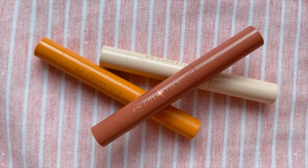First formula being the M Cosmetics lip cushions. And my three favorite shades are Faded Clementine, Venetian Rose, and Magic Hour. I love how these ones are like gloss sticks, but they also have a lot of pigmentation throughout them. So that's what makes these really worth it for me. The shades are beautiful. They feel really nourishing. They're just all around incredible.